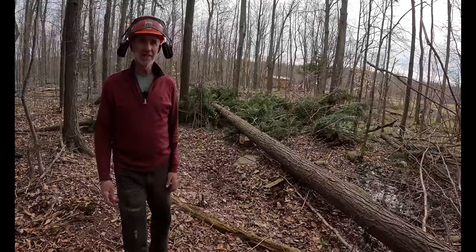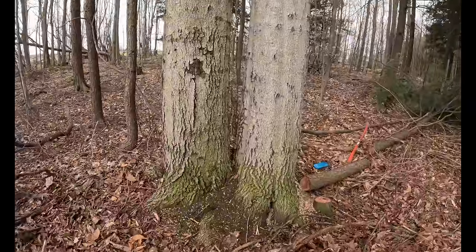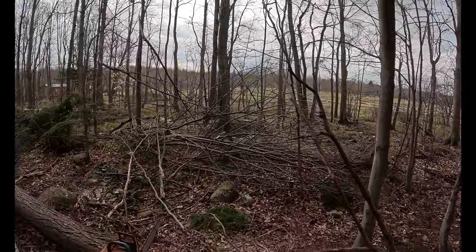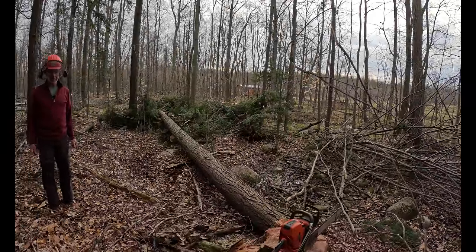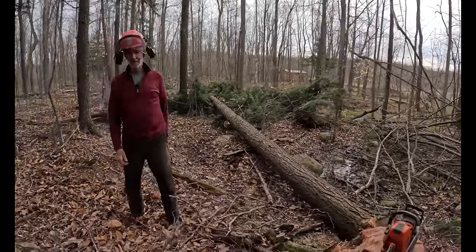So we've got this beech here, those two beeches behind Brenda, and the hemlock. And then we have another soft maple right across the way there. But that's right next to the fence also, so I've got to be careful not to knock the fence down in the process of getting that down. So we're going to hitch up Bill.